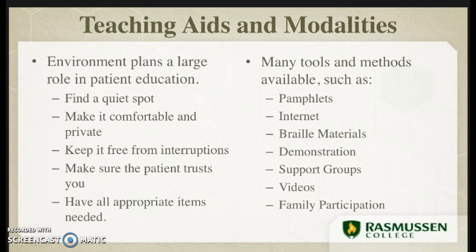And then the last thing I put on here are just some tips and tricks for teaching and different modalities. The modalities are the different tools that we can use, so you can see those there on the right side of your screen, and the left side will show you some of the really important things that are needed in patient education.